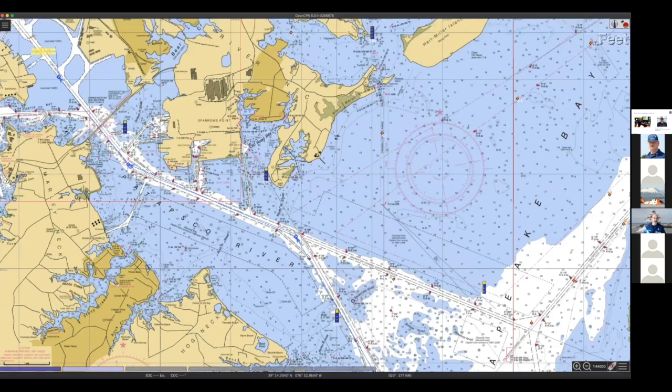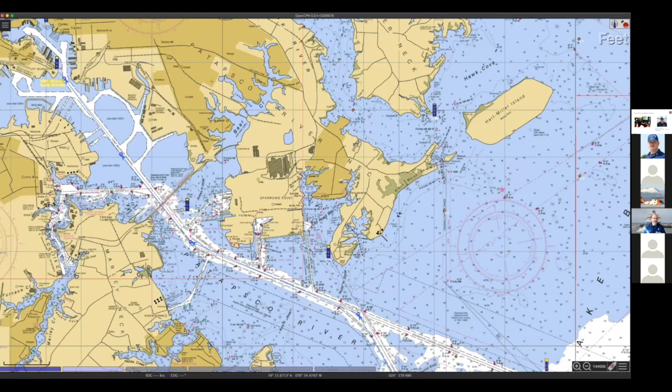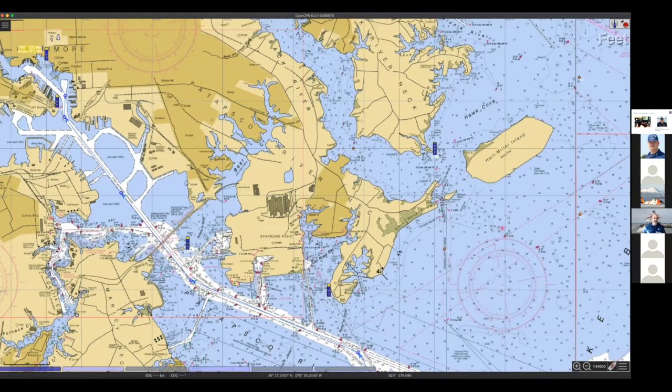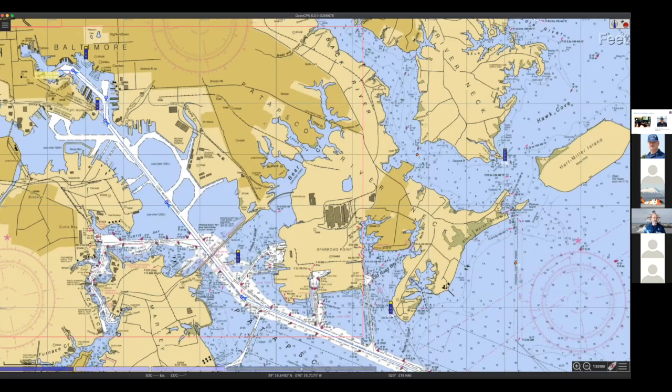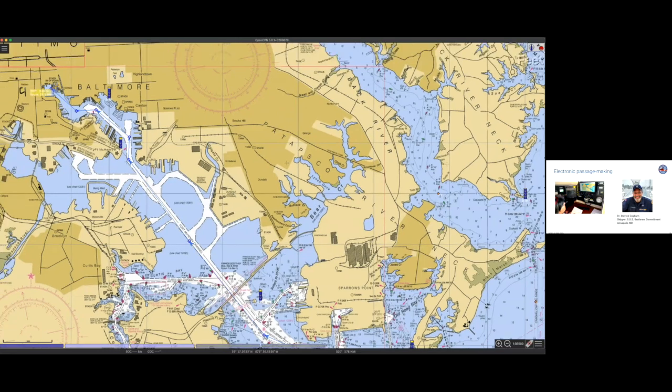And for those of you who know the Baltimore area, this gets exciting here because this is Fort McHenry. And now I can start to go into the Inner Harbor area. Lots of marinas down here, and I'm trying to figure out exactly where I want to end up, let's say. So now I've got this chart that's plotted.